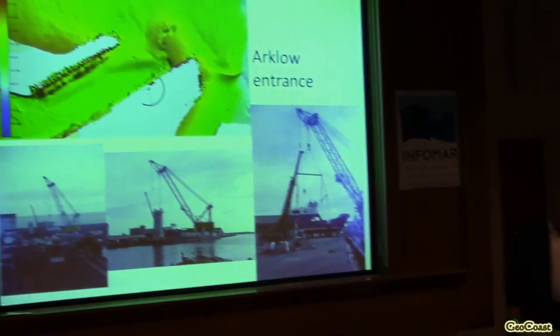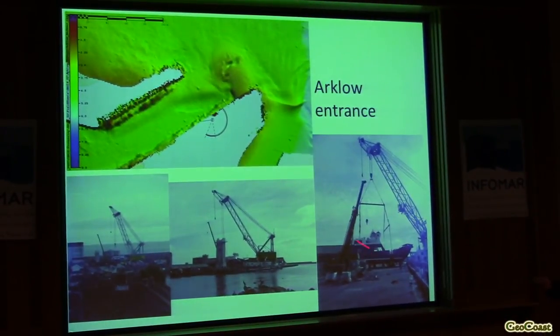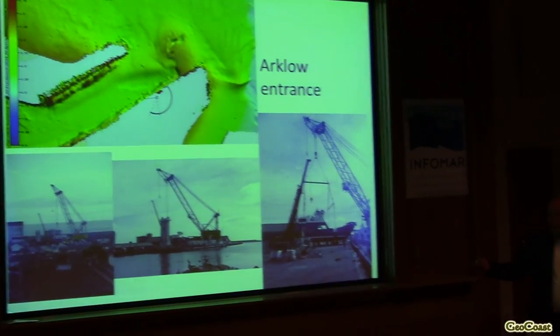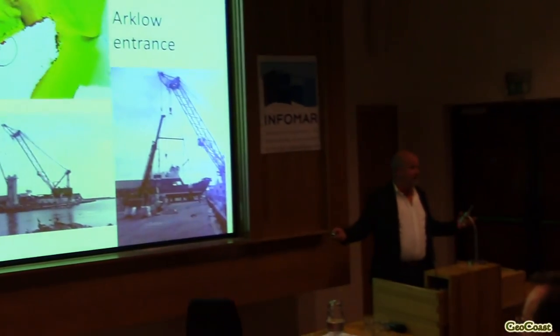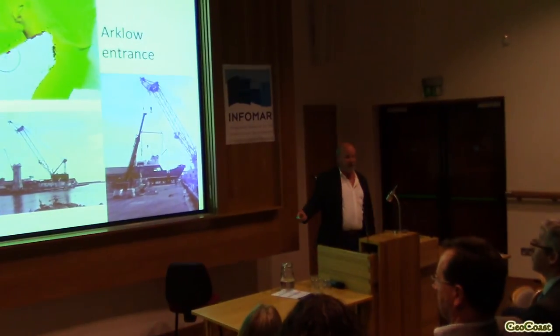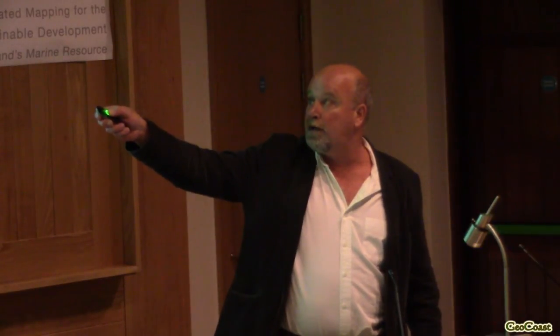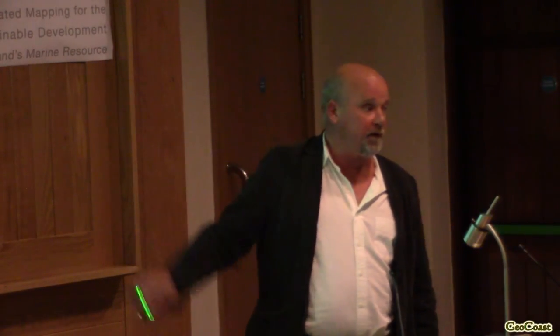And just some other things, just working with locals. Tyrrell's is the yard there. They just built a new ferry for the Rathlin Island ferry. And they got a big crawler crane in there. The boat was too heavy to pick up, so they got this big barge over from Liverpool. But you can see here there's a big sandbar at the entrance there. So we were able to feed this data to the master of the barge on the way across from Liverpool. So they actually came in and made sure they came in on that side of the bank.